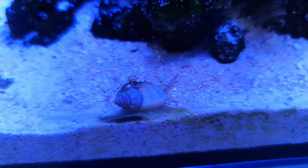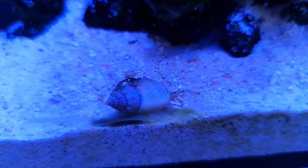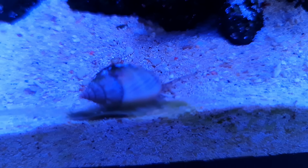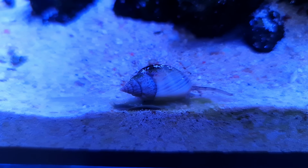So once you've fed your system, they will pop out and start cruising again and help deal with detritus and uneaten food in your system. So a great little snail to have, the Nassarius snail.